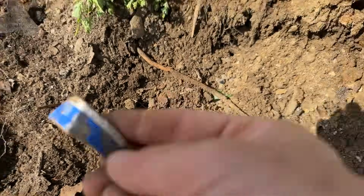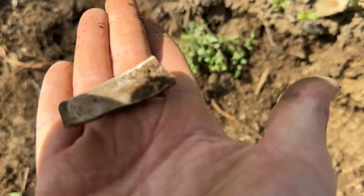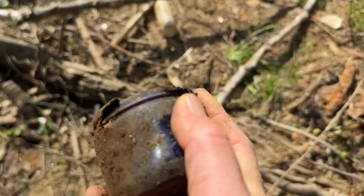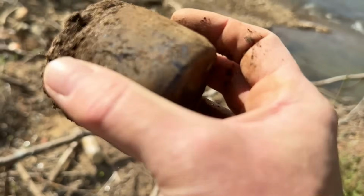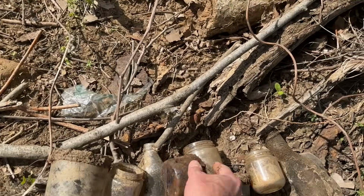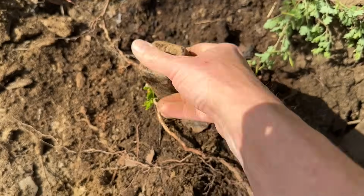Okay, just pull this out. Oh, how bright that is. Another piece of ceramic. Okay, again, we've got the, oh, that's blue. We got our first complete cobalt. It's Noxema, everybody. It's Noxema. Well, that's cool. I'm gonna polish that up. It'll be real pretty. Nice.